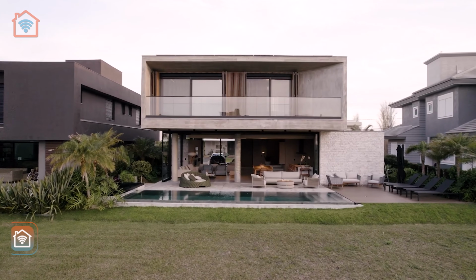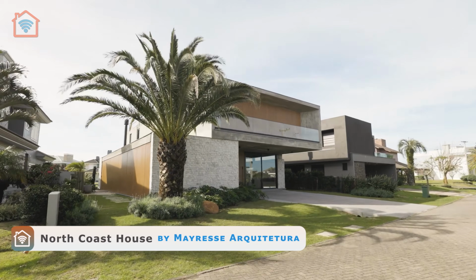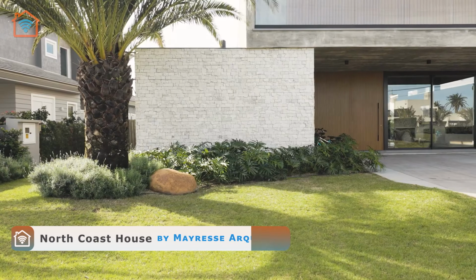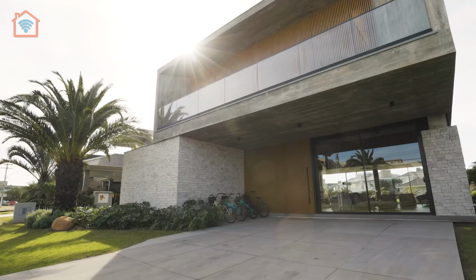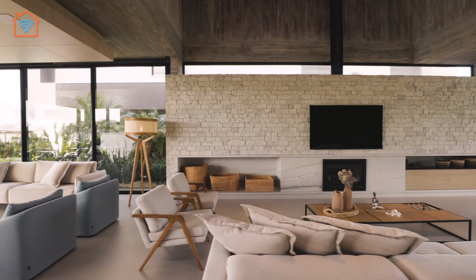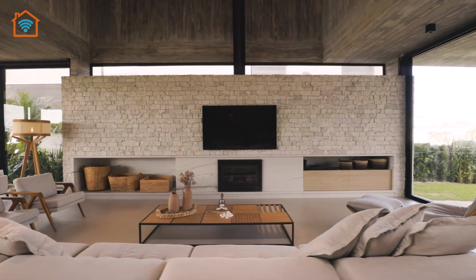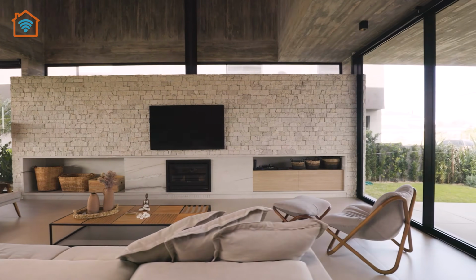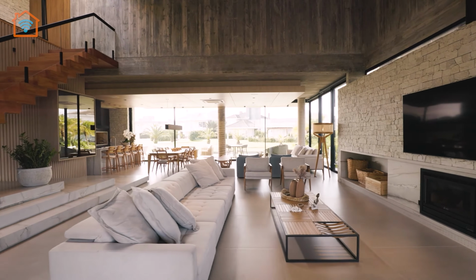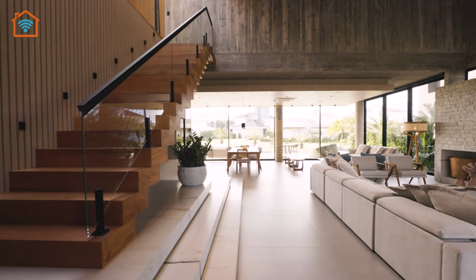Another house today is the North Coast house, situated in Brazil. It was organized over 2 floors, one slightly larger at the bottom, being the base for the concrete volume. Once we enter the residence, we have a spacious living room illuminated by the large L-shaped window and by a zenith placed over the linear staircase that leads to the upper floor.